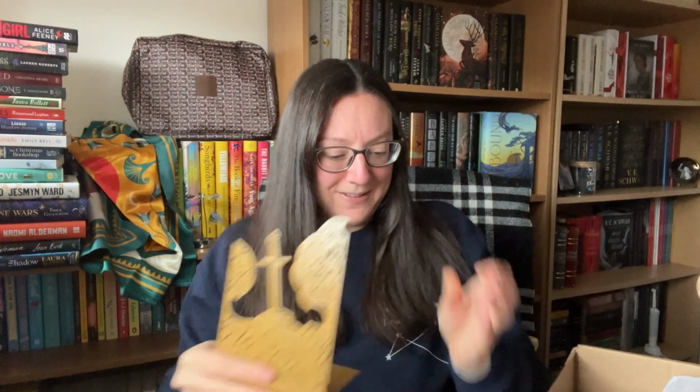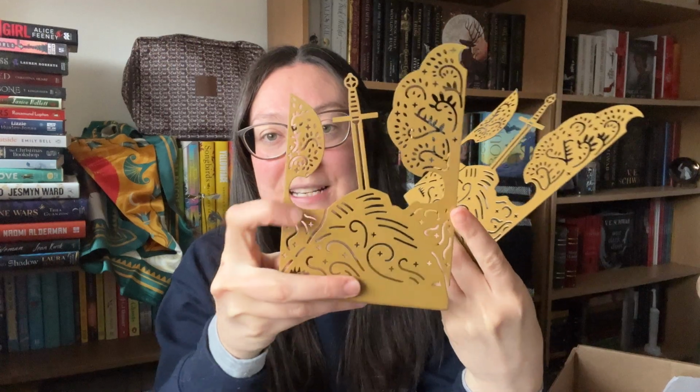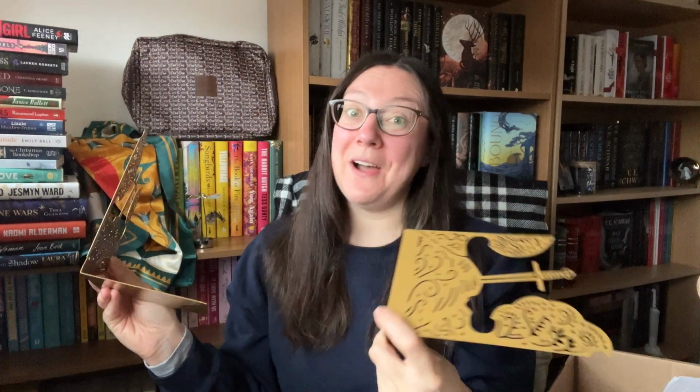We also had some bookends in Fairyloot a few months ago, but if you're a book lover, you really can't have too many bookends. Legendborn bookends produced for Fairyloot. Let me cut into this. Ooh, so they're the same design. You just get two of them, and you've got this dagger and these trees. Again, Legendborn, not a book I've read, not a fandom I know, but I like these.